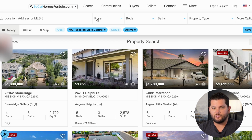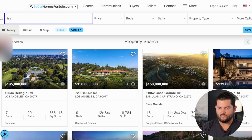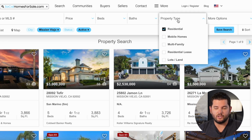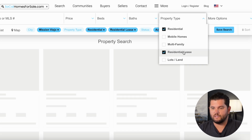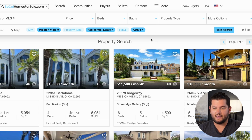So I'm gonna go over to, I picked Mission Viejo Central. So we're gonna look at just all of Mission Viejo. All right, so we're looking at Mission Viejo, and what I'm gonna do is on property type, I wanna look at the leases first. So I'm gonna do residential lease, click that, and then I'll uncheck the residential so that we can only look at this.